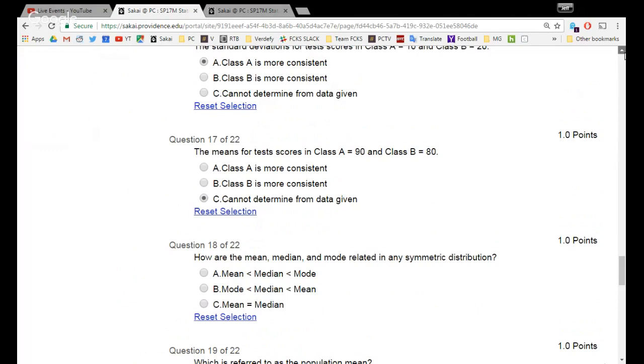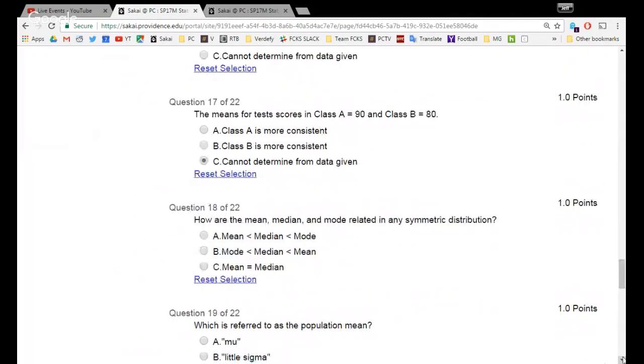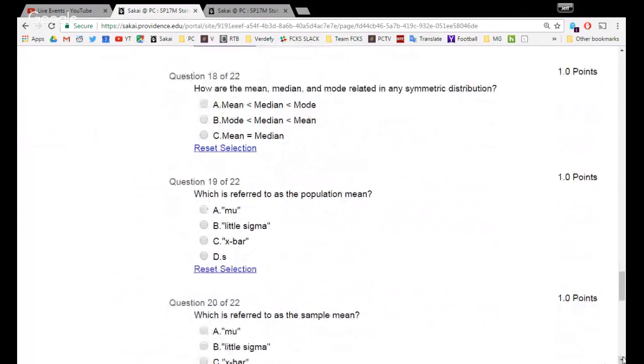If I had to guess, however, assuming that these two things have roughly the same shape, I would probably conclude A is more consistent, simply because you hit a cap generally around 100. So if the average is 90, there's going to be a bunch of values squished together towards the top of the distribution, and you get a very steep, negatively skewed distribution. Will tend to be a little less dispersed. But simply looking at the means can't determine the consistency precisely.